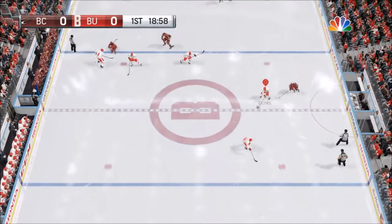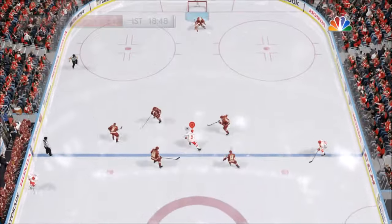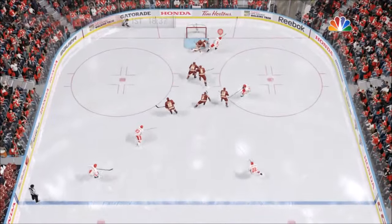Pass attempt to Goodrow. Huge hit. Possession's gone. He's in.